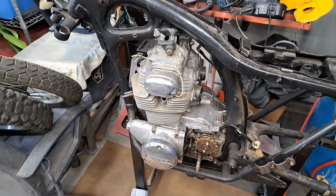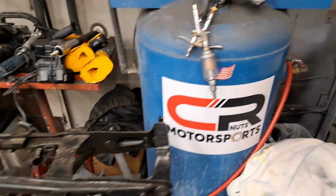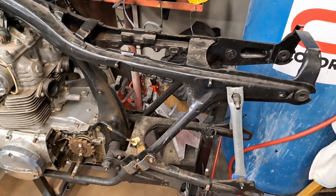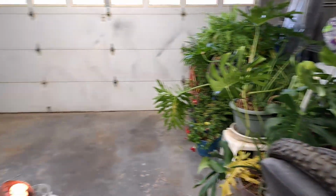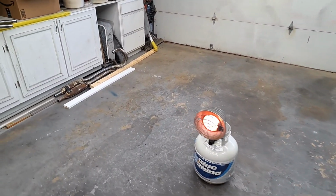A couple things I want to accomplish today. It's a cold day. Winter is here. It is nippy. The plants are inside. Got the heater cranked up. So here's what we got going.